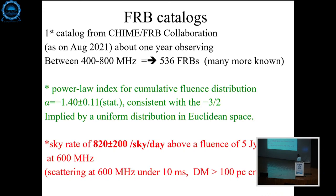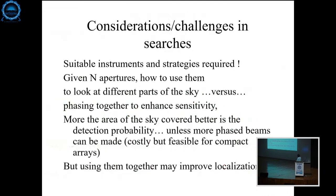The sky rate is very high, depending, of course, on what fluence limit you have up to which you can detect. The main challenge for such searches is that you need suitable instruments and strategies. If you're given N apertures, you should see how best to use them, whether to look at different parts of the sky versus phasing them together to enhance your sensitivity. It turns out, to some people's surprise, that using N apertures to cover a larger part of the sky might become more profitable.